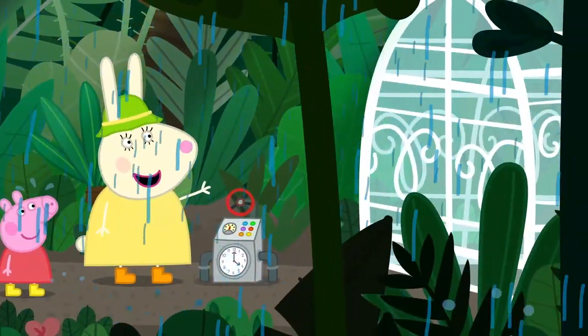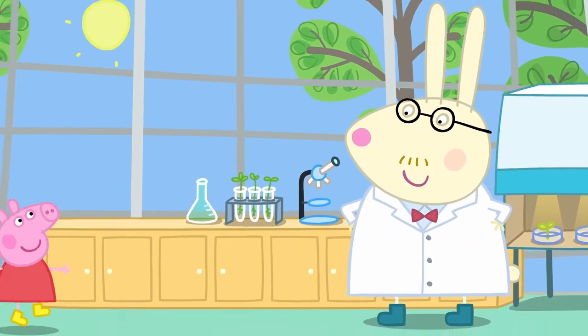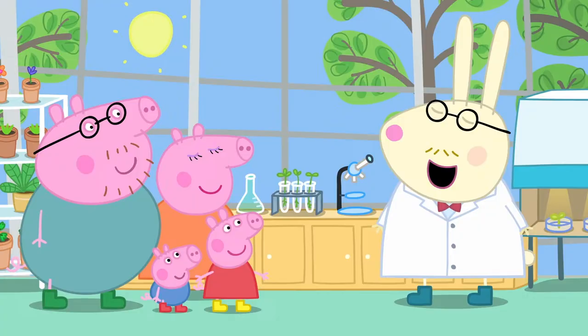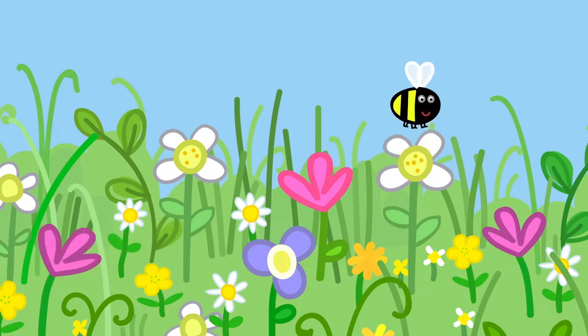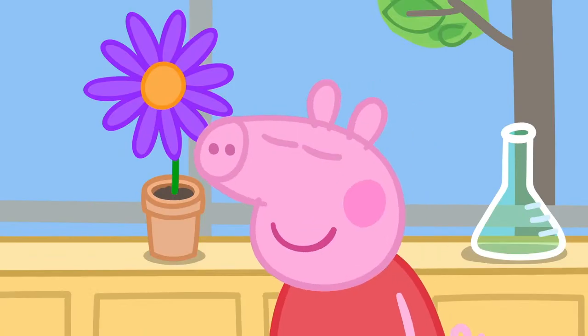And through here is Mr. Rabbit. Mr. Rabbit is in the experiment room. Hello, everyone. My job is to make new plants. How? Well, butterflies and bees do it by taking pollen from one flower to another. The flowers then make seeds that grow into new plants.